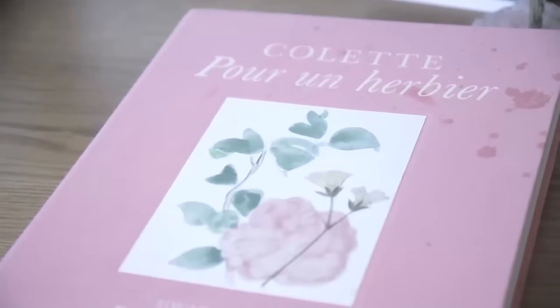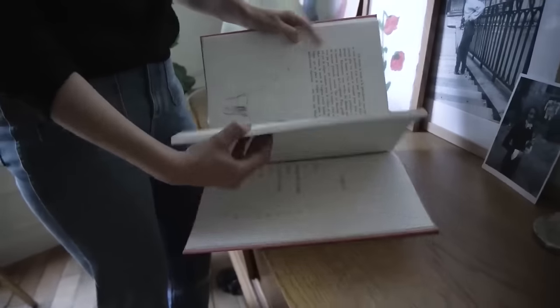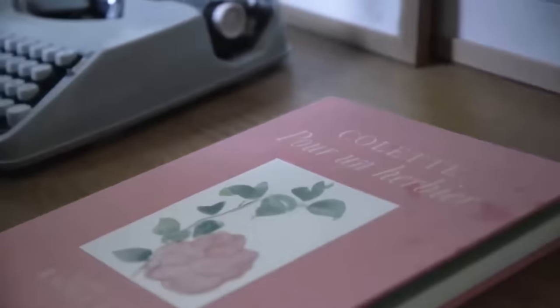This is an herbier, and I always like to put my flowers in it. I also love ginkgo biloba, so it's also in my herbier. I put in it other flowers I drew.